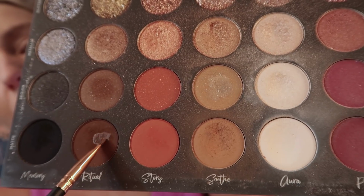Let's try to make it an eyeliner. Initial thoughts, there's a little crackage. Maybe I used too much, I don't know. Let's just see how it holds up throughout the day.